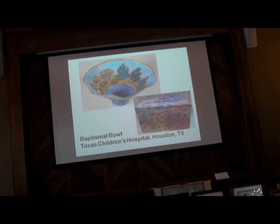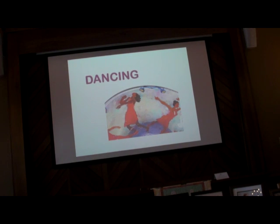And this one was also a baptismal font, but it was for Texas Children's Hospital in Houston. And it's a small bowl that can be taken to the bedside in the ICU unit, where sometimes there are very difficult situations for families. And so I wanted to make something beautiful that these chaplains could use when they were doing a baptism. So then I'll show you a few more pieces.